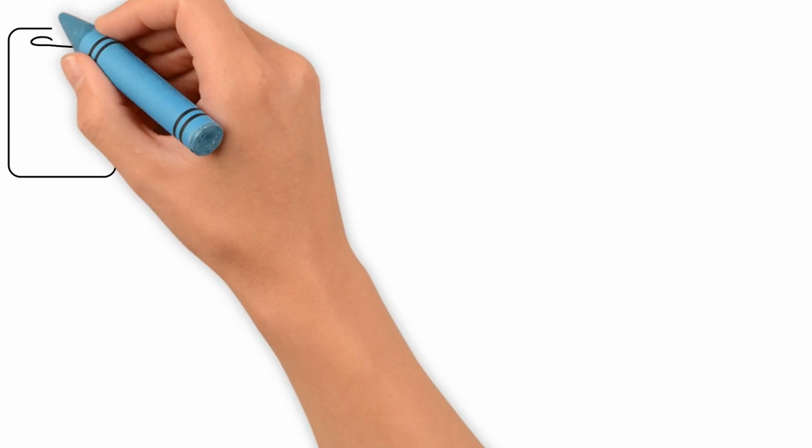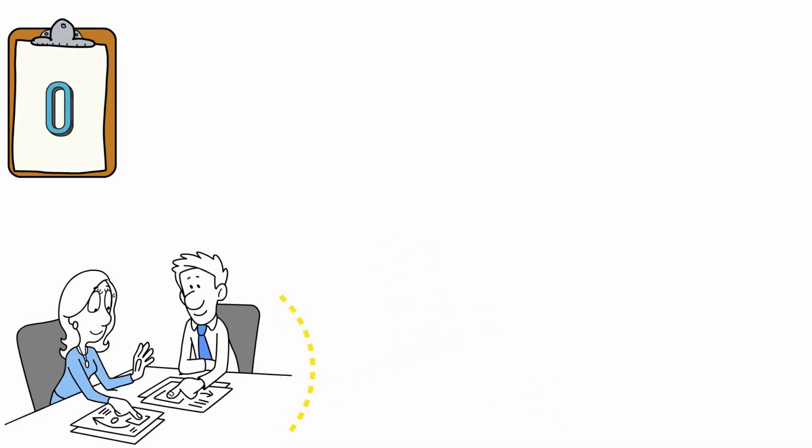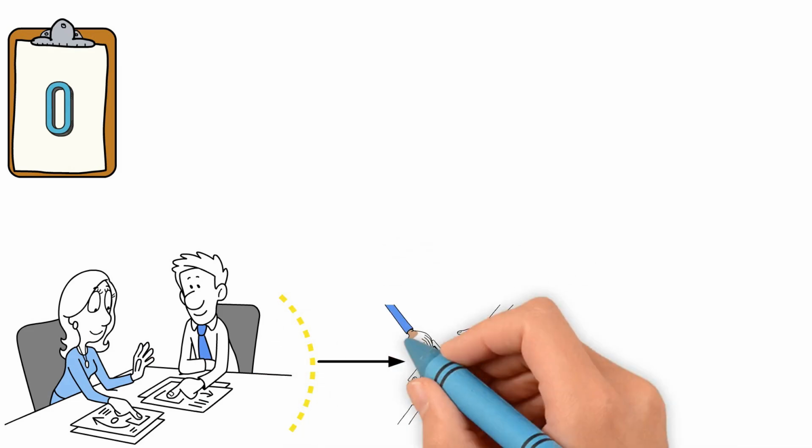Zero-based budgeting, however, starts from zero. You don't assume anything from last year's budget is still valid. Instead, you justify every expense from the ground up.